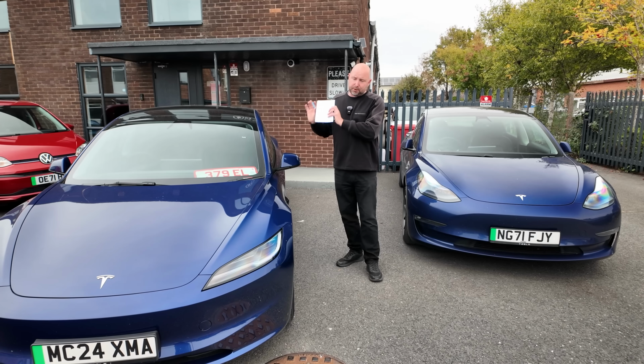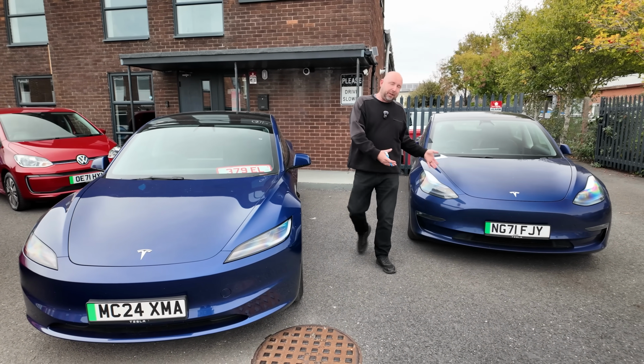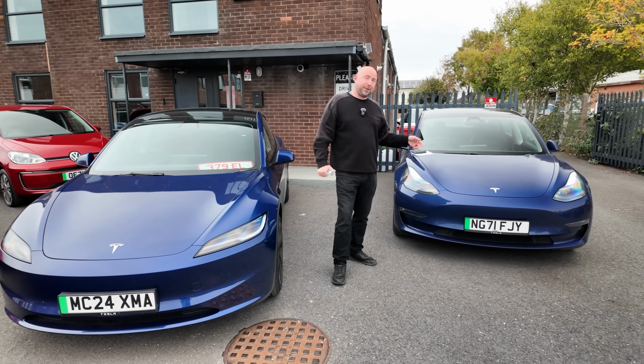The Highland, fantastic, good value in the used car market now. But we love Miles, you know, 232k on the clock, still going strong. Be back on the road again tomorrow.